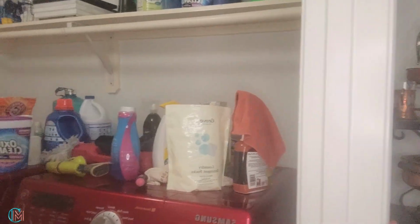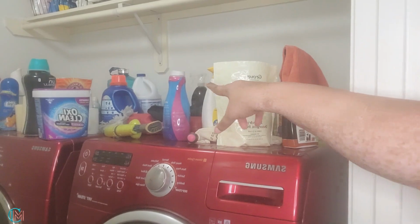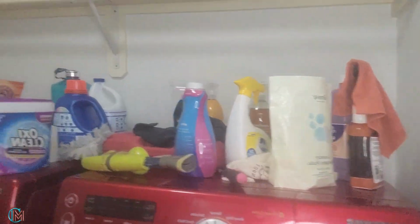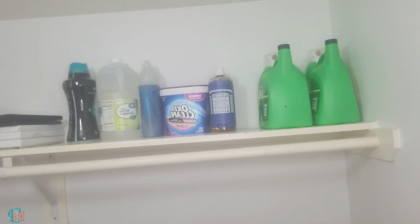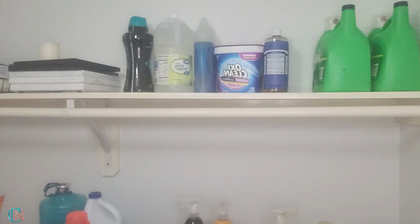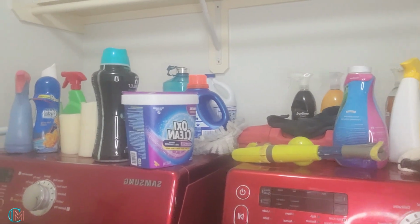Now, it is in a hot mess, so don't judge me. Okay, here is my laundry room thus far. We have everything sitting on top of the washer and the dryer. When I mean everything, I mean everything. Everything is sitting there on top of the dryer and top of the washer. And then on the very top shelf, I have some items sitting up there that will be removed and put in other locations.